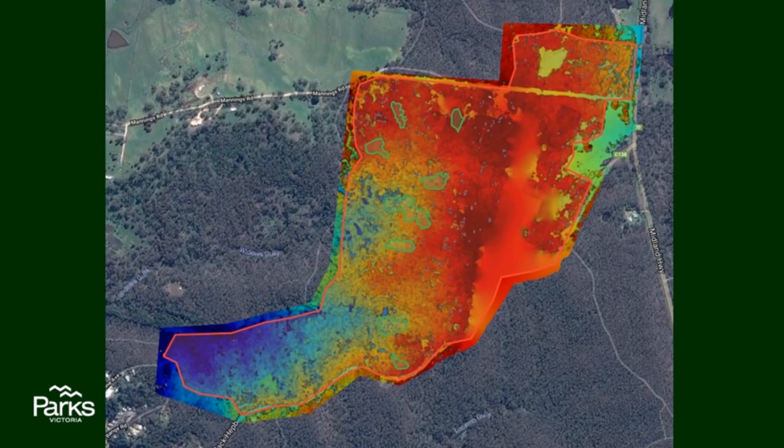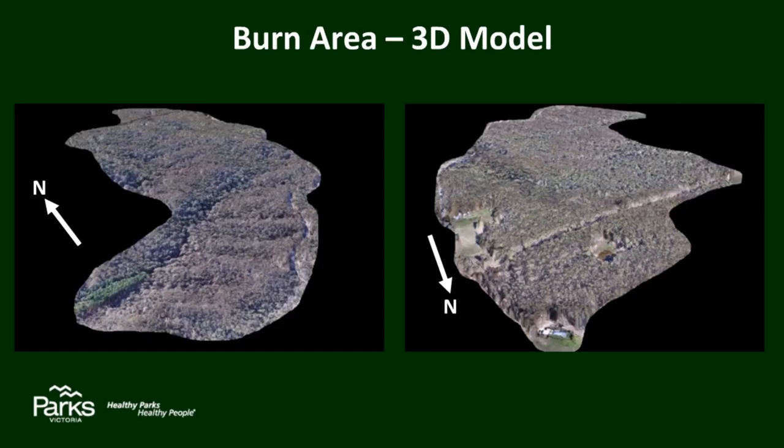Another product coming out of it is a digital elevation model, which Rich has produced here, which is blue is low, bright red is up really high. That in its own right is better viewed, and I think the next slide will show you this, as a 3D model. Now, that 3D model can be viewed as part of a burn briefing.